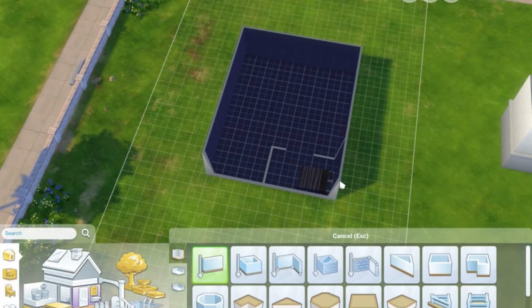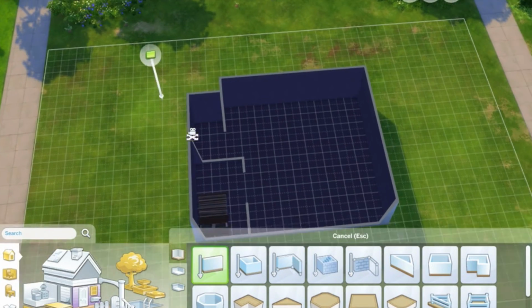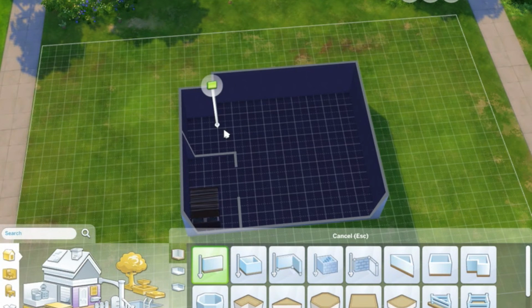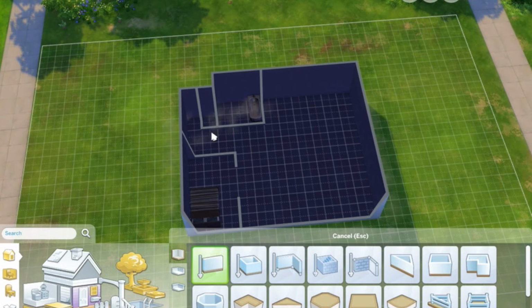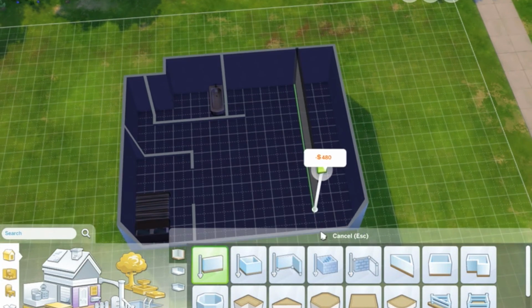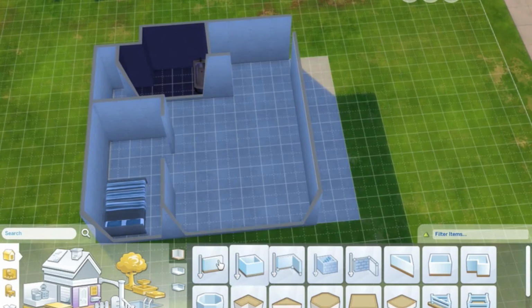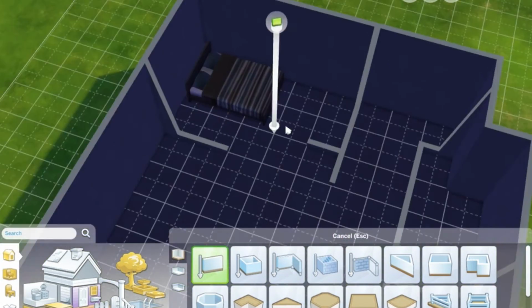It took about 3 hours to make, which isn't very long. I based it off of a picture, so it was a lot easier as well. So I basically just made a one-story, one-bedroom apartment that could probably only fit about 1 to 2 Sims in it. It's fairly small, and I tried to add a lot of furniture to give it a little more personality.